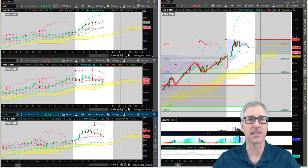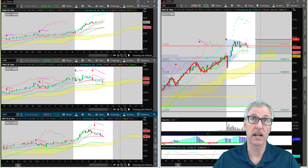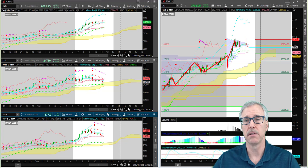I mentioned in last night's trade report that the market has been characterized by buying into the open and then selling at the open. And we did get that today, but we got an immediate pullback, then a push back up from the downside, got bought, and now we've just been kind of going sideways.